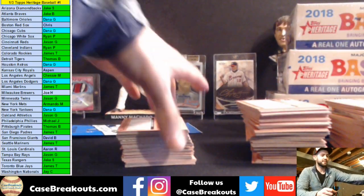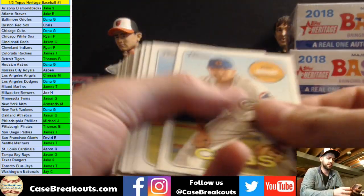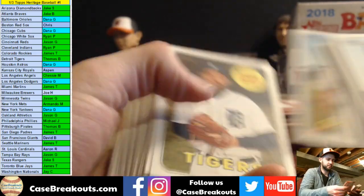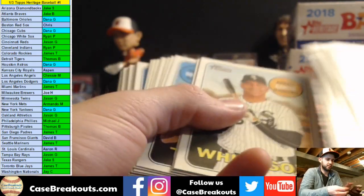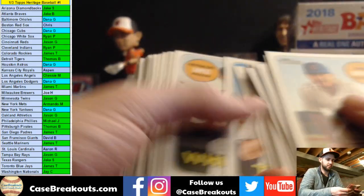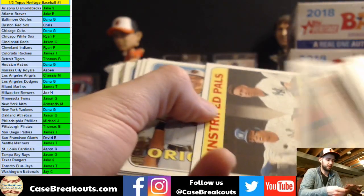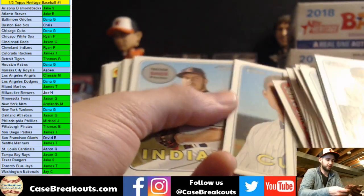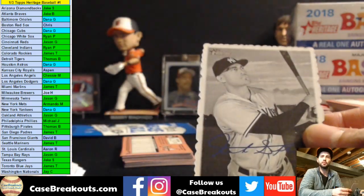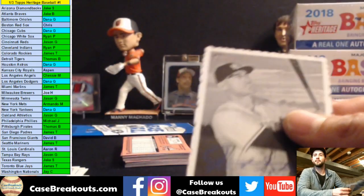Alrighty. So go. Box one of four. I guess started off with a little checklist. Alrighty, coming up on a facsimile auto if it wants to get off air. Well, that's a pretty cool one. For the Yankees, Giancarlo Stanton. Facsimile auto.